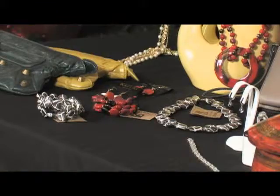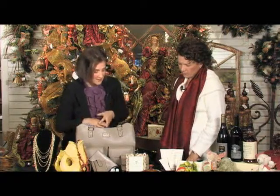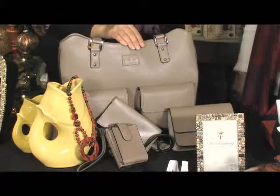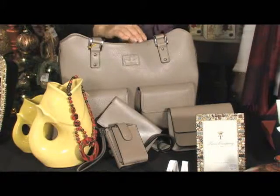Wonderful. And then we have Bachgard leather products. So you can do a tote, there's a cell phone case here, a cute little purse. Nice soft leather. Yep, and they're all in neutral, soft colors. So that'll go with just about anything.